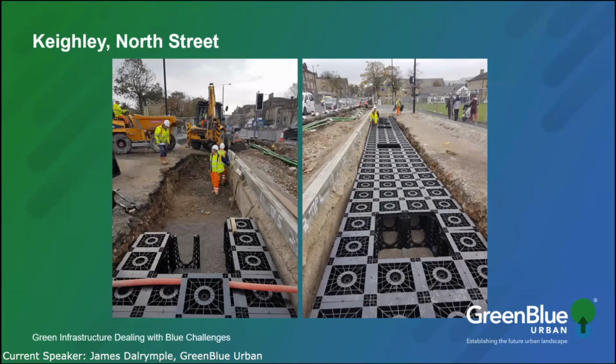Now, I thought this is a lovely example in West Yorkshire. This is a project which went in a couple of years ago. This is a highway realignment project, and one of the aims of the project was to significantly reduce the stormwater runoff. So what we can see here is a tree pit trench during installation.